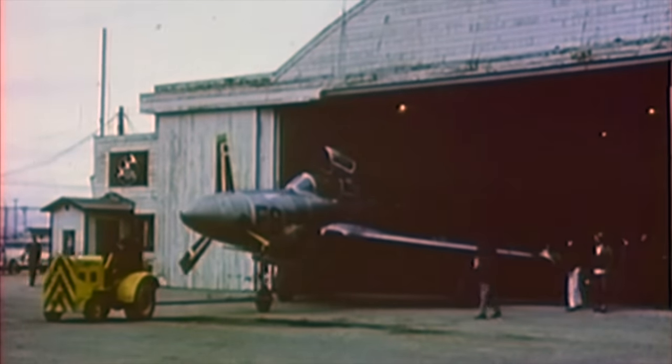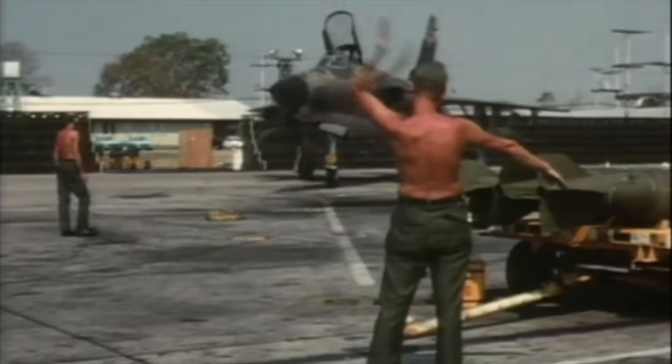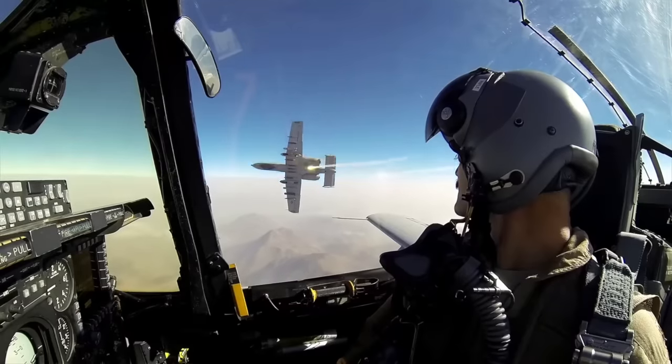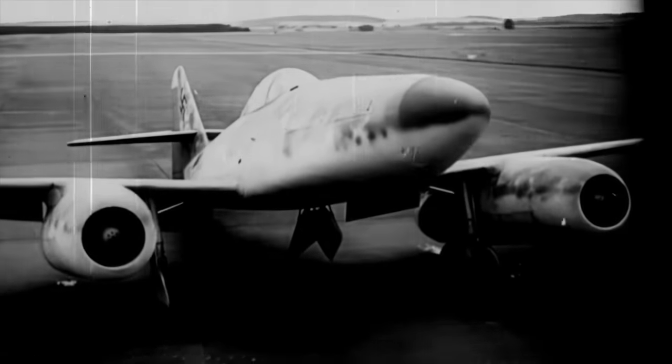Each epoch in aviation history gave birth to extraordinary aircraft, each with their own unique features and roles. The Lockheed SR-71 Blackbird was a marvel of speed and stealth. The F-105 Thunderchief, a supersonic fighter bomber, was vital in the Vietnam War. The P-51 Mustang, a long-range fighter, was critical in World War II. The P-47 Thunderbolt, a heavyweight fighter, was used extensively in the same war. The A-10 Thunderbolt II, the Warthog, is a close air support icon. The Messerschmitt Me 262 marked a leap forward in aviation technology. Each of these game changers was instrumental in its era, and their legacies still resonate today.